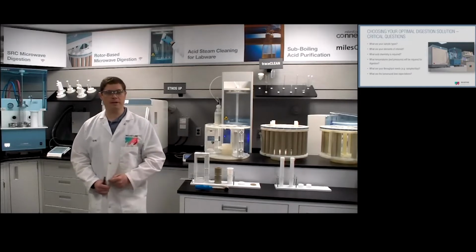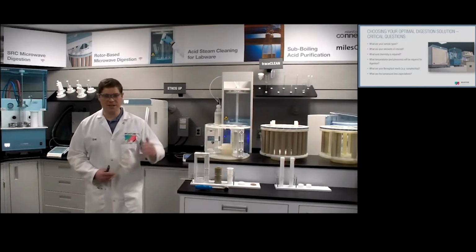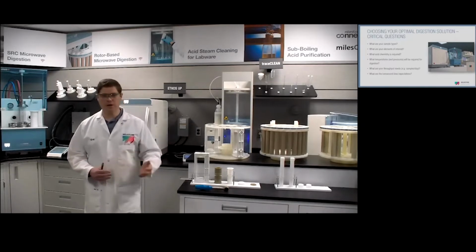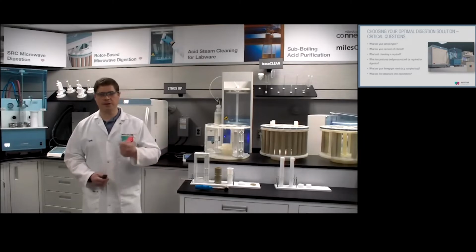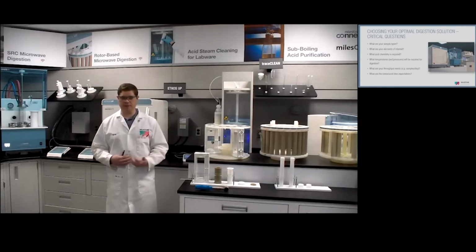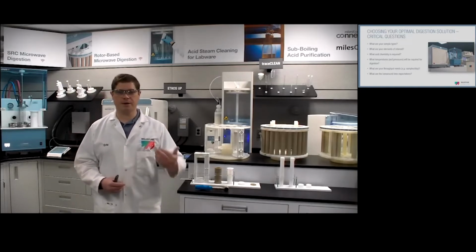Also, what are your throughput needs? How many samples per day, per week, per month are you doing? And do you see that changing over time, or is it going to be static? And also, what are your turnaround time expectations? Once you get a sample in, how quickly do you have to churn out that data? So not only do you want to be able to process your samples and get complete digestions, but you also want to make sure that you can do it in the timely manner that you need to.